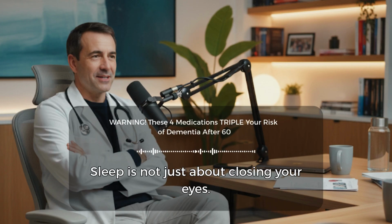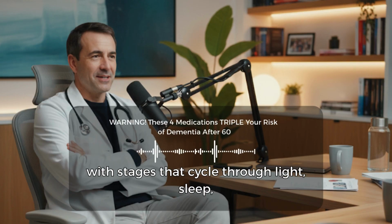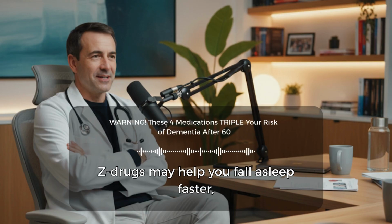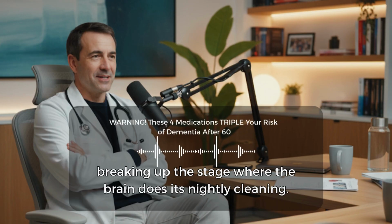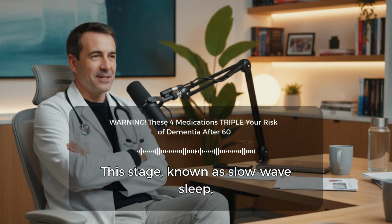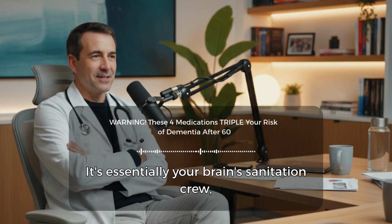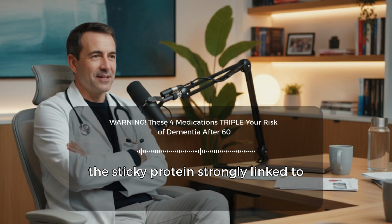Here's what happens. Sleep is not just about closing your eyes. It's a carefully orchestrated process with stages that cycle through light sleep, deep sleep, and REM. Z drugs may help you fall asleep faster, but they fragment deep sleep, breaking up the stage where the brain does its nightly cleaning. This stage, known as slow-wave sleep, is when the glymphatic system kicks in. It's essentially your brain's sanitation crew, flushing out toxins like beta-amyloid, the sticky protein strongly linked to Alzheimer's.